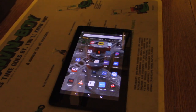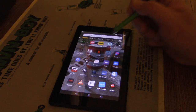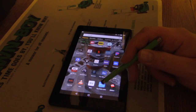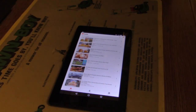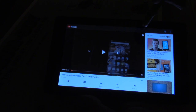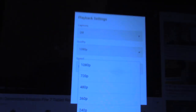This 9th generation tablet here has a few more applications built into it. It has a few more applications installed due to, say, the greater capacity. But we should see if this plays high definition videos, which it probably will. And this one does have the ability to play high definition videos.